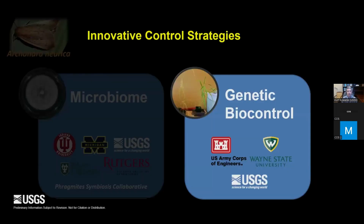And so both that work, the microbiome work, and the non-toxic bioherbicide, and what I'm going to talk about here, the genetic biocontrol, we're not envisioning any of these as the silver bullet. These aren't going to be standalone, the best ever, but we do envision that they're going to have a role. They're going to be in the toolbox, with certain situations where the application is going to be useful for folks to at least consider. So now let me talk about genetic biocontrol.